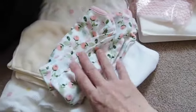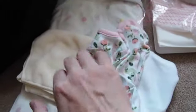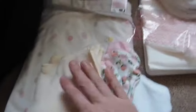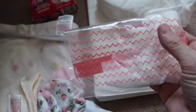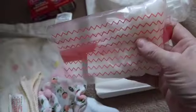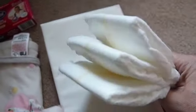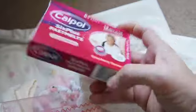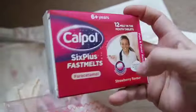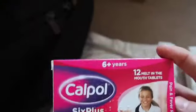So in that baby bag I'm going to have a spare blanket, a spare change of clothes, a nice little soft cloth, and then rather than taking a whole pack of wipes, I'm going to just put some wipes and some damp cotton wool inside the small IKEA bag. I've already got a changing mat and some nappies to keep us going. And then just in case of an emergency for my 6-year-old, I'm going to take these Calpol tablets. I'm just going to take a sachet out of there and put it in my buggy bag.